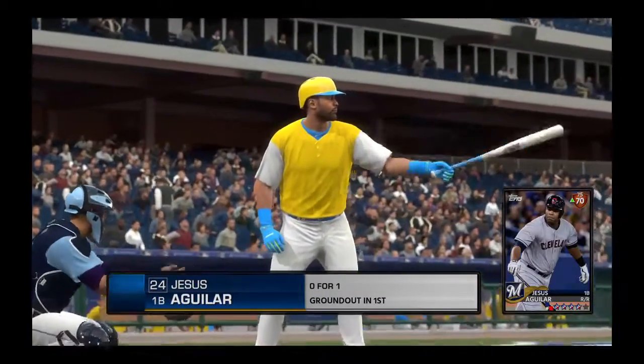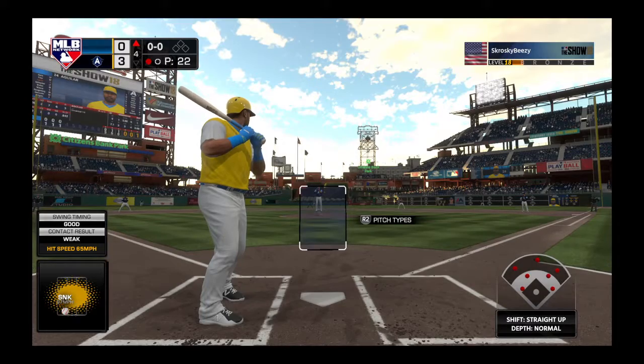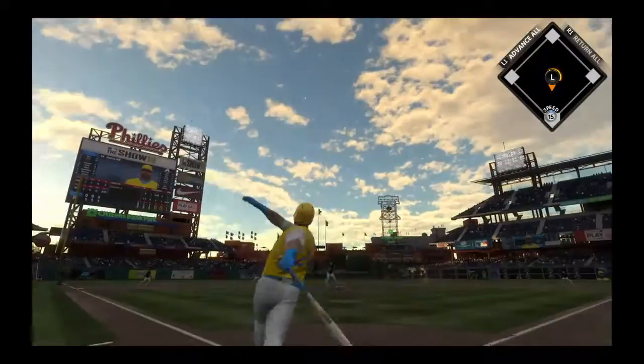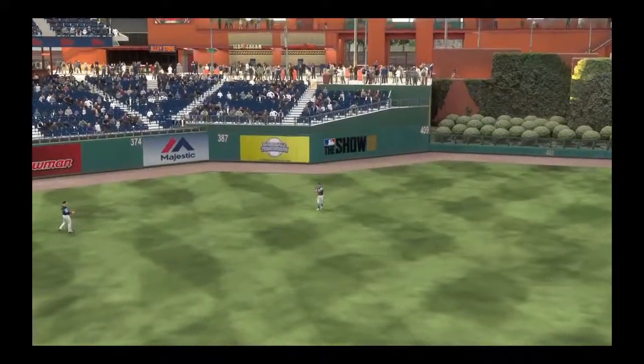Striding in once again, Jesus Aguilar. He's 0 for 1 after grounding out in his only trip to the plate so far. First pitch coming. Here it is. Swung on and lifted in the air to left center. Taylor is there, and he makes the catch for the second out.